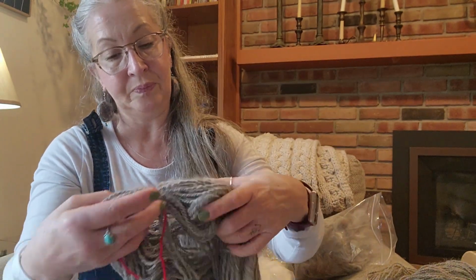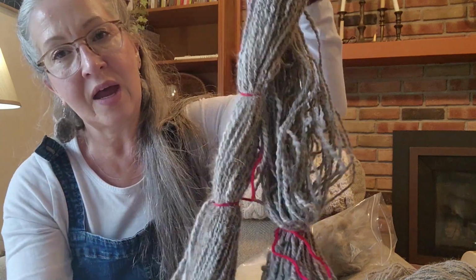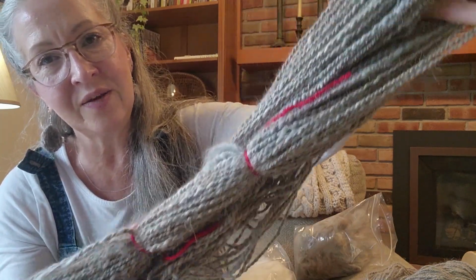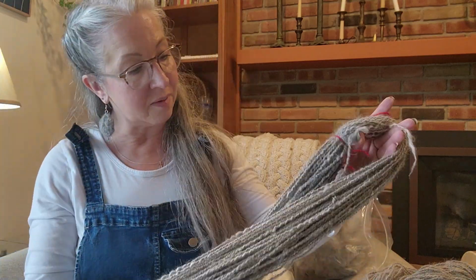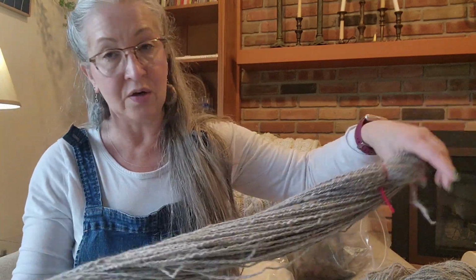I haven't decided, but I think you can kind of see some of the varying colors in there. I haven't decided if I'm going to put this on the website or if I'm going to keep it for myself. I don't know. There is a lot of colors going on in here. It's beautiful.